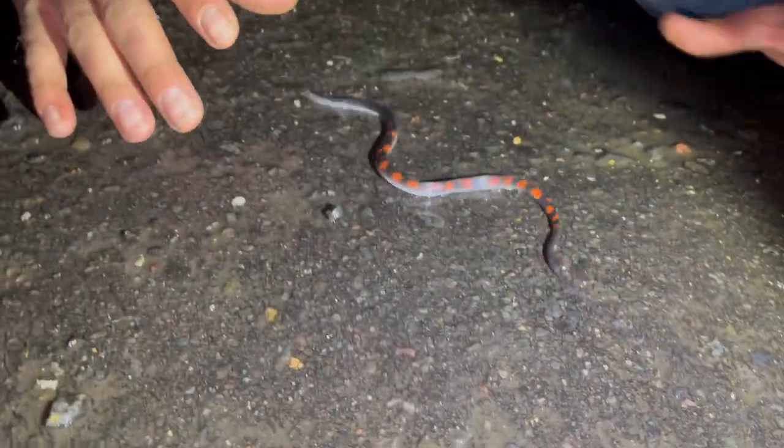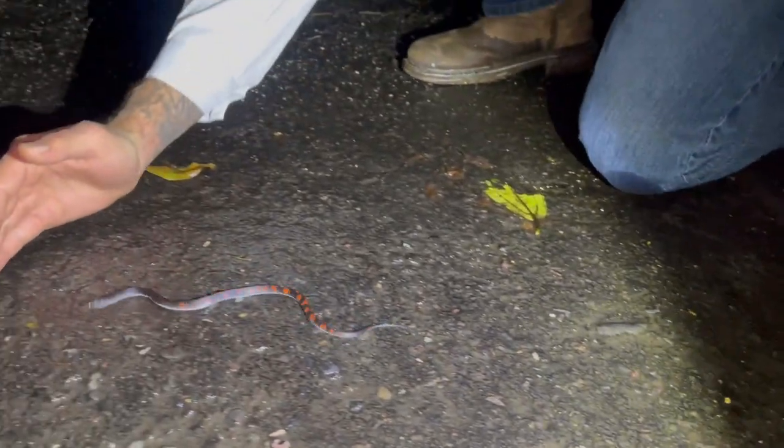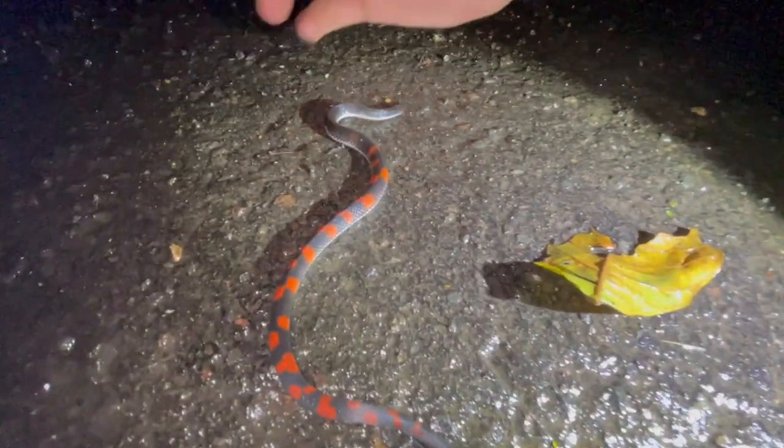I'm tired of finding the same old things in Florida. It's time to come out here to Costa Rica and find something new. Look at this guy. Ooh, he's beautiful. No wonder they call him the earth snake.